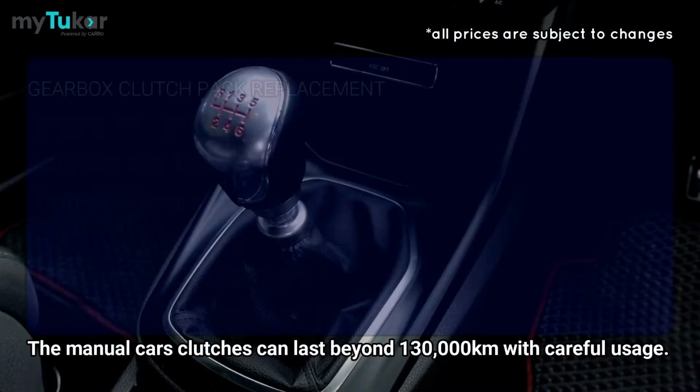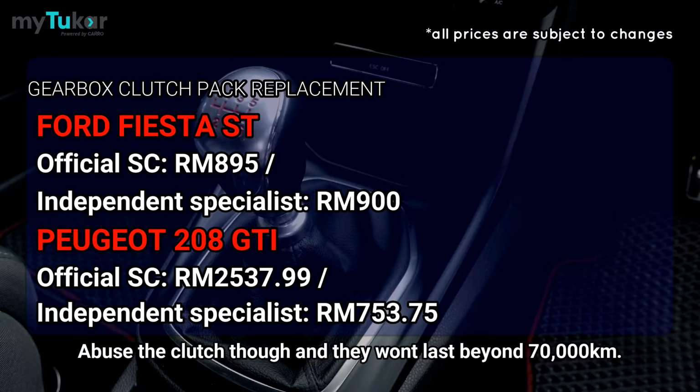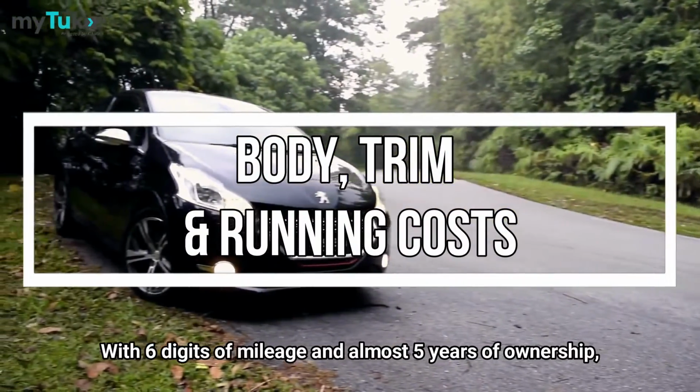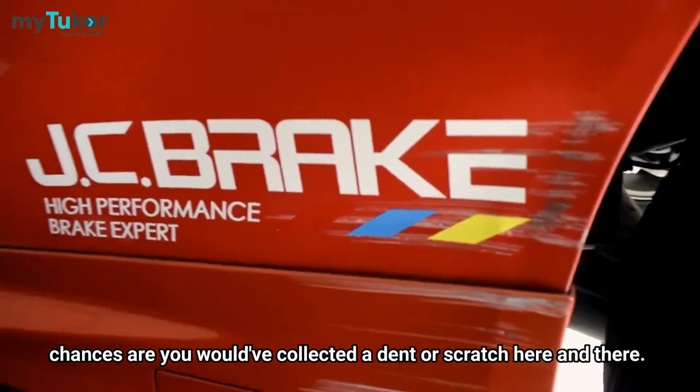The manual cars' clutches can last beyond 130,000 kilometers with careful usage. Abuse the clutch though and they won't last beyond 70,000 kilometers, and that's a 4-digit fix. With 6 digits of mileage and almost 5 years of ownership, chances are you would have collected a scratch or a dent here and there.